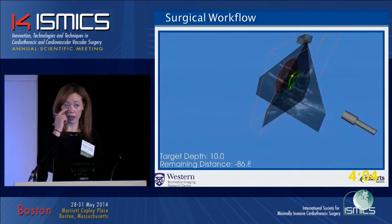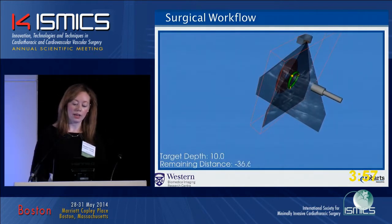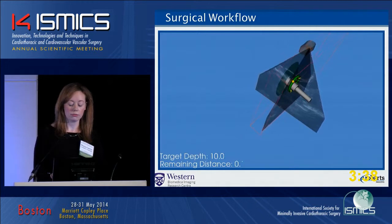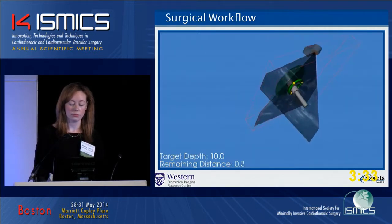And as the surgeon advanced the TAVI probe and catheter, they're shown here both in transesophageal echo image as well as with the geometric model, and you see that they line up nicely. You see that the surgeon is shown the remaining distance from the target plane, and as the surgeon becomes closer, the plane turns from red to green. And next, the orientation of the valve, the TAVI catheter, will be manipulated and shown in different views on transesophageal echo to confirm placement.